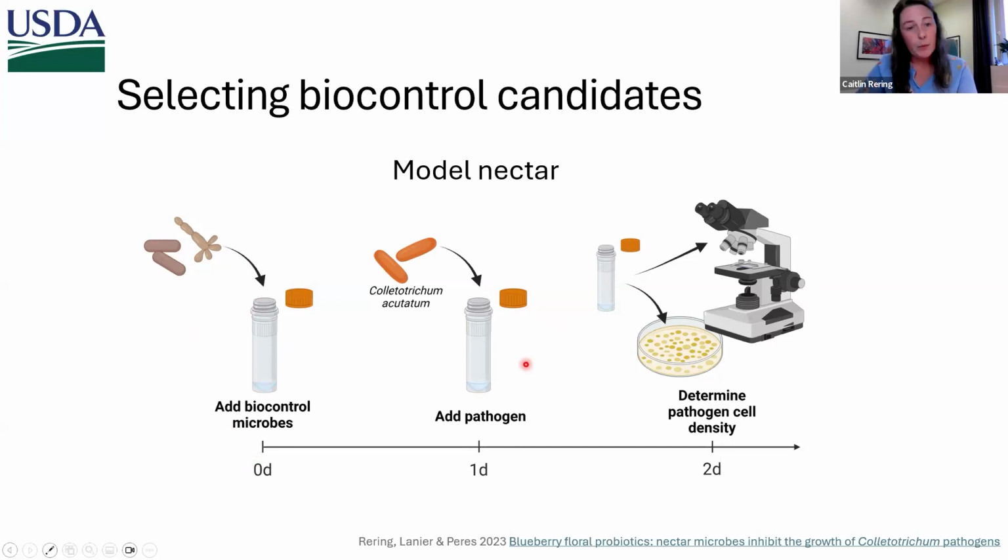And then after 1 day, we added spores of our pathogen. And then finally, on the second day, we compared the number of pathogen cells in a control solution where there was no biocontrol species added on day 0 versus our monoculture counts. And so any sort of reduction in pathogen density would suggest inhibition in this assay.